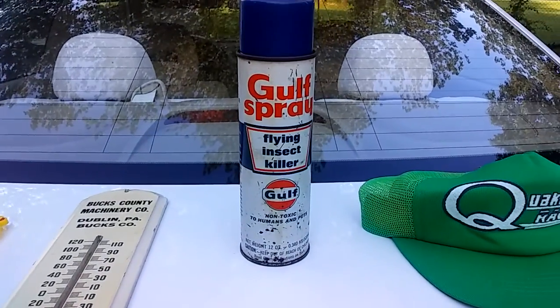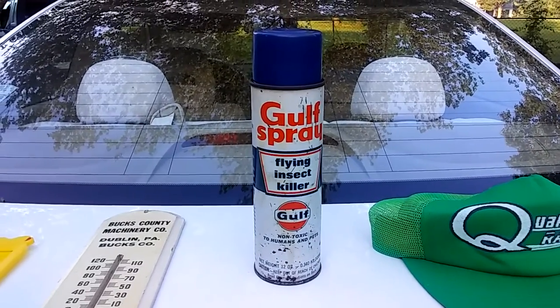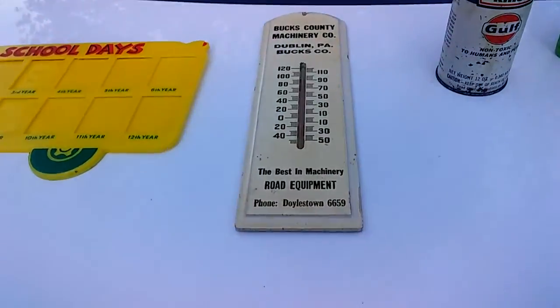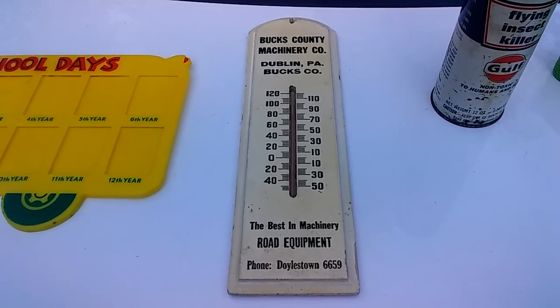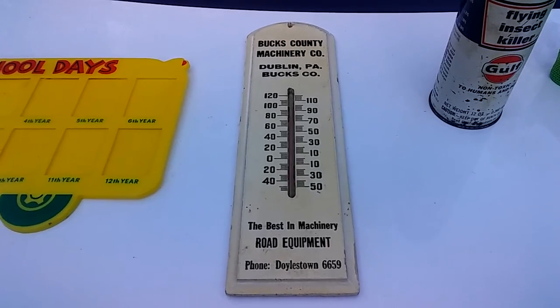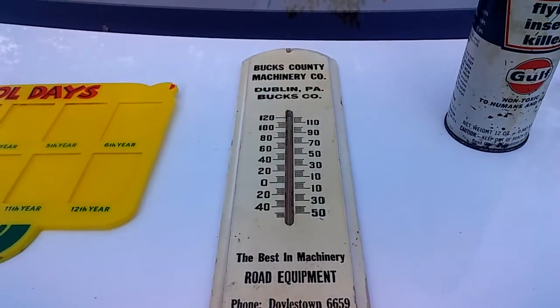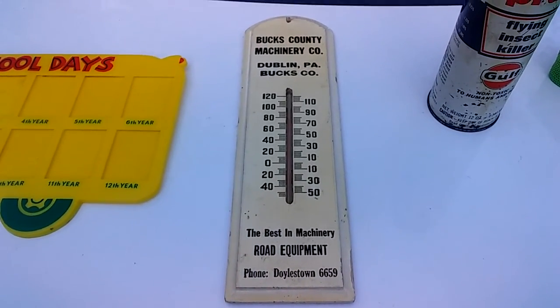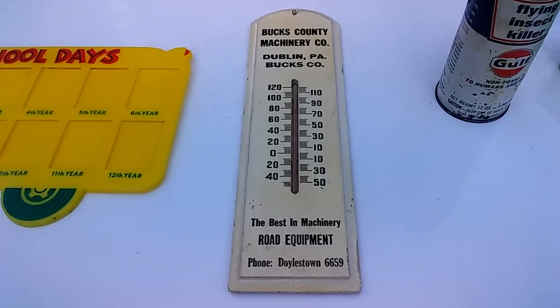The Gulf spray, that's one you don't see all the time. If you collect Gulf stuff, that'll look good in your Gulf collection. Anybody that collects thermometers, that's a pretty nice thermometer. Again, I don't know anything as far as the age on it. It's got the old-timey phone number on there, but anyway, it's a good-looking thermometer, and the bulb in it does read accurately, or appears to.